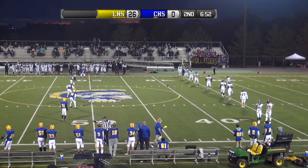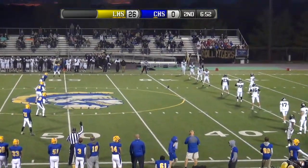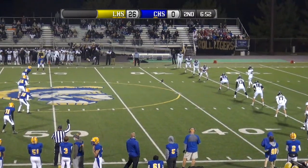Well, they did a nice job last drive, right? Down to the 12-yard line, and just several attempts there to get it in, and just couldn't quite get it done.